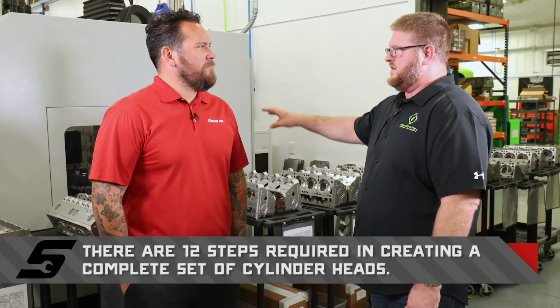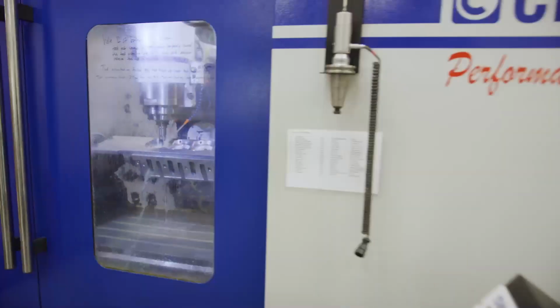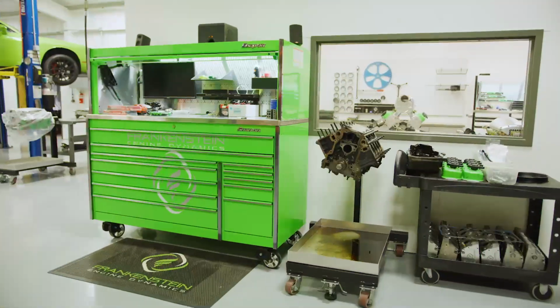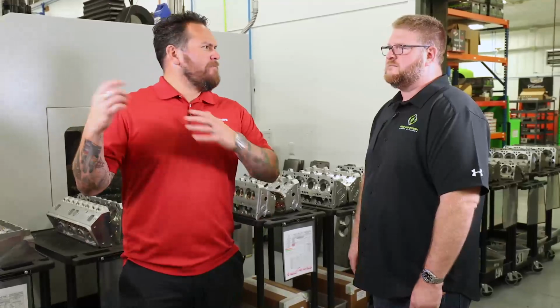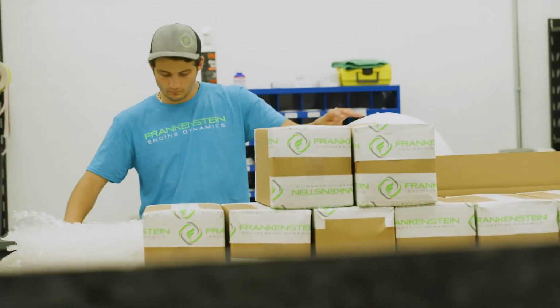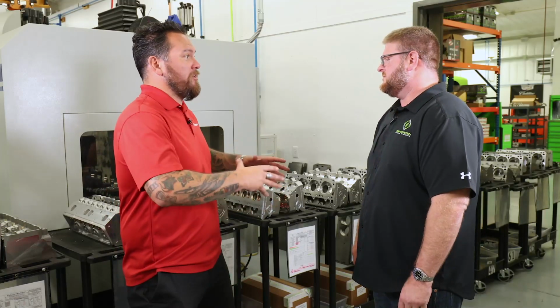And right here, these machines, as you can see, the line of product here ready to be ported. All of our machines are 5-axis CNC machines, so we can build state-of-the-art components anytime. How many do you have? We have 6. And I don't think you answered it earlier. How many employees do you have? We have 14.